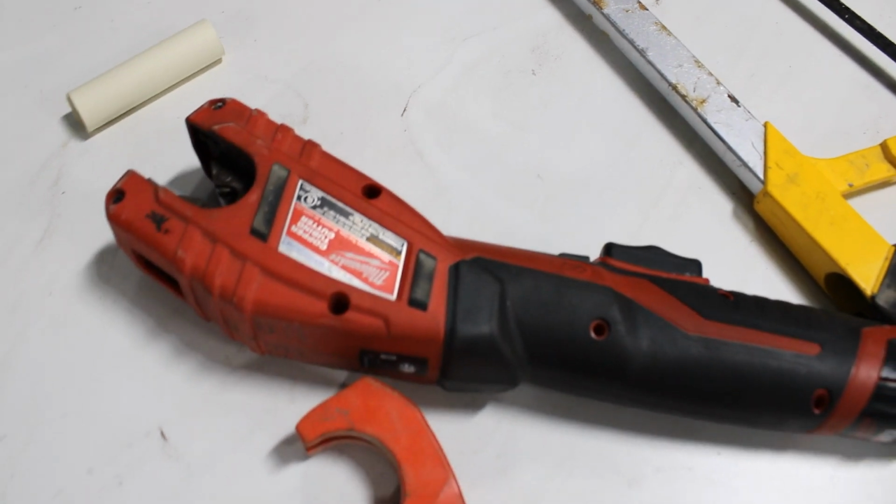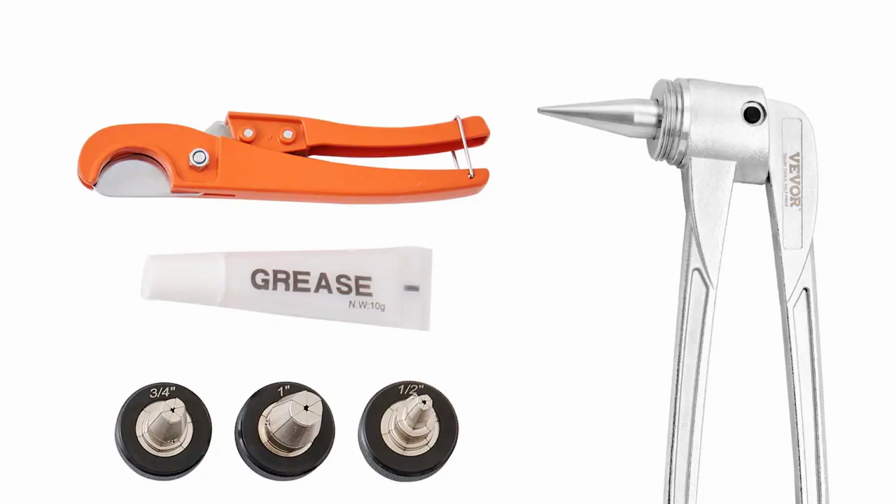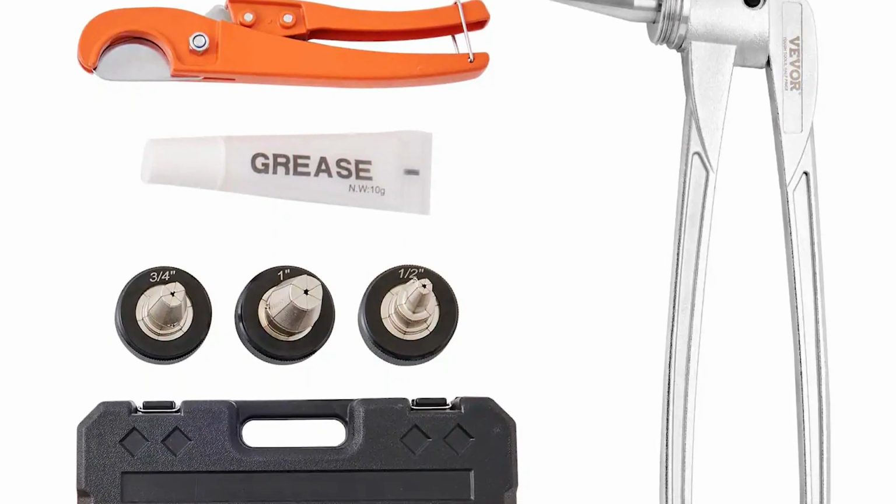On average, they can range depending on what you want to go with. For a crimping tool, on average, say $55 to $120. For an expansion tool on PEX, you're going to be $150 to $250.